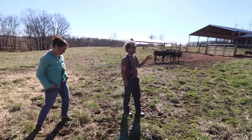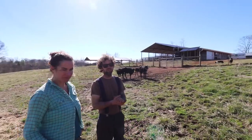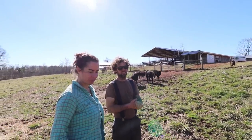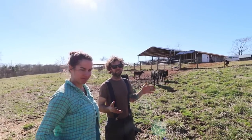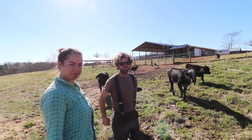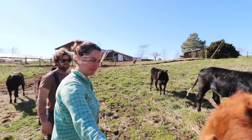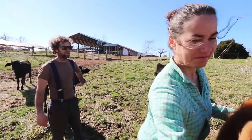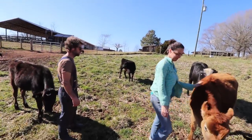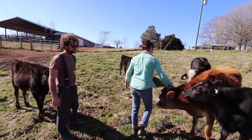So all these cows, what we do is we separate them from the mother, and then we bottle feed these calves until they are anywhere from 8 to 10 months old. And then we wean them, and they go over to our heifer pasture, where when they get a little older, then we breed them, and then they come into the lactating herd. So this is where we raise our calves at.